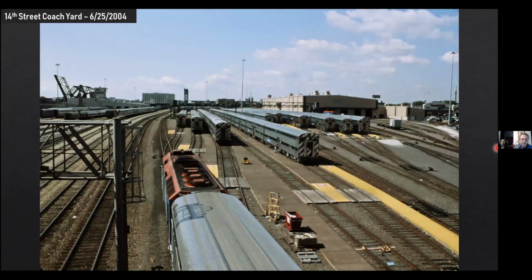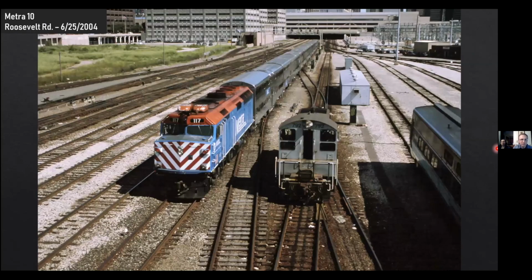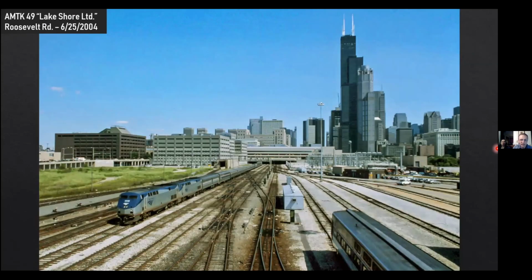All right, so down on Roosevelt Road gives a close-up view of Metra's coach yard, as well as Amtrak's coach yard. And spin around looking to the north, great view of all the Amtrak and Metra trains coming and going from the south side of Union Station. This is Amtrak train number 49, the Lakeshore Limited, as it's backing in to Chicago to make its morning arrival.